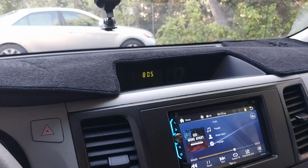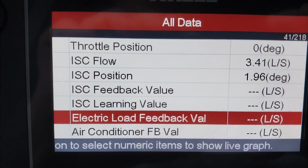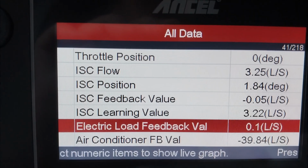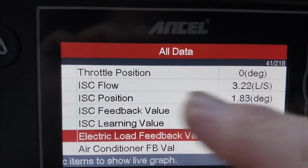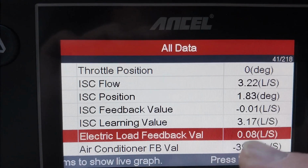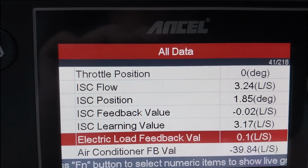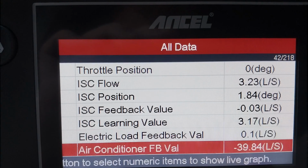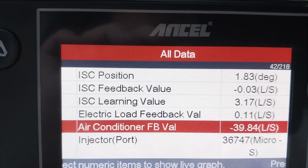Well, this is not load. I mean the time. Come on, I can read it already. Yeah, of course it says like press FN button to show the live reading. Yeah, here you go. So electric load feedback value. I don't know what this means. LS. Even the YAC feedback volume minus 39.